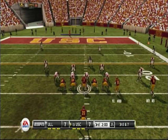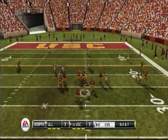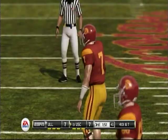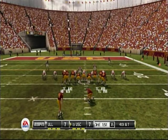Ready. Looks to pass. Fires incomplete. These guys just don't seem to be on the same page, and they're going to have to be if they expect to win this game.